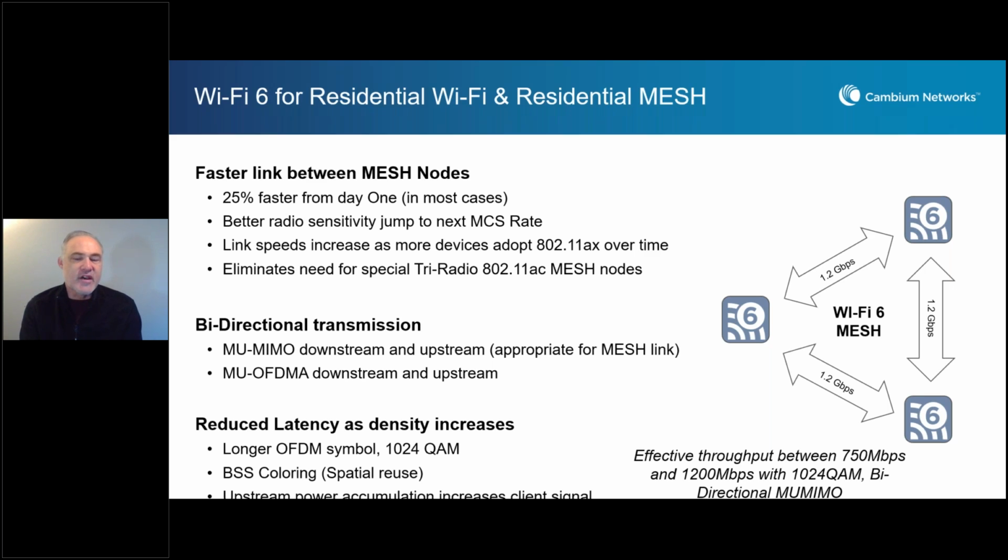Minimum 25% faster. That's on day one, even before the technology is fully utilized and leverageable, 25% faster than the previous generation, than 802.11ac. It has better radio sensitivity, and this has been proven over and over again in testing. The radio sensitivity of Wi-Fi 6 is better than 802.11ac. That means you're going to get the next MCS rate, which is going to add 10%, 15% to your throughput as well. With the same link signal, you're going to get a faster MCS rate.